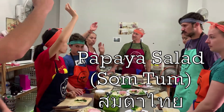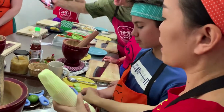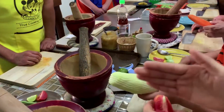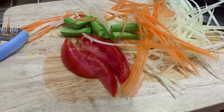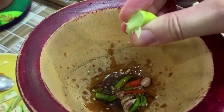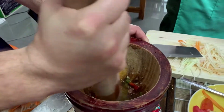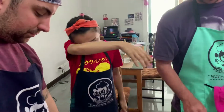Papaya salad som tam, right? We use a grater, do short side like this, about 30 times. Okay. Carrot at 10 times. Eggplant, thin slices. Tomato is about 5 times. Oh, it's flying everywhere. Green bean, 1 inch long. Yeah, in the order. Everything else in.